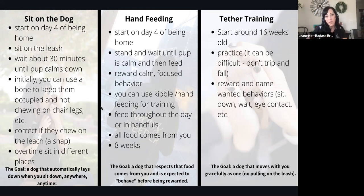Praise them, have treats on you, look super cool, and have a fanny pack if you want with some treats in it. But essentially, you want this dog just to go into a long down stay no matter where you are or what you're doing. But when you sit, that dog's like, okay, I know what to do. Okay, ideal. It's amazing. I promise it's life-changing.